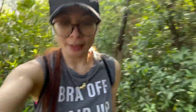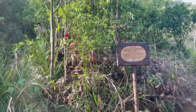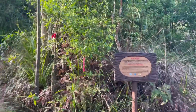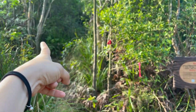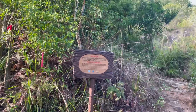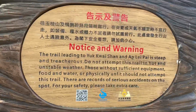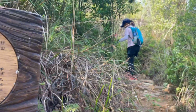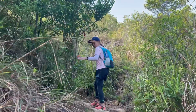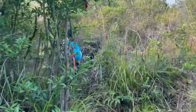This way. So from the starting point, guys, maybe 30 minutes and we're at the top. Since this is our second time here, our first time we went through the middle. So now we want to try this way, the right side. We need to follow the red. This is the red ribbon.